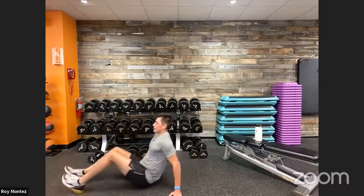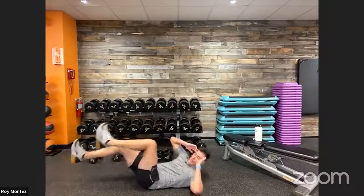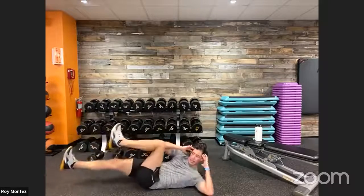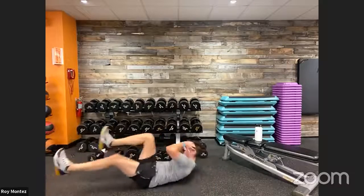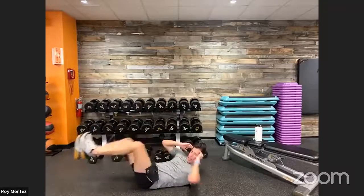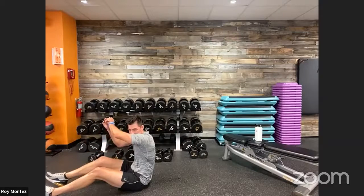2, 1. All right, team. Nice and quick. Hands by our temples here. Driving the knee up. Elbow meets knee. Shoulder blades are off the floor here. Last 3. Keep working. 2, 1, and recover. Woo!